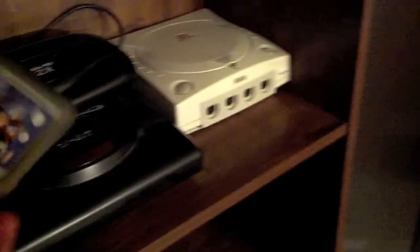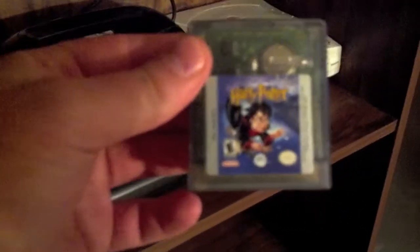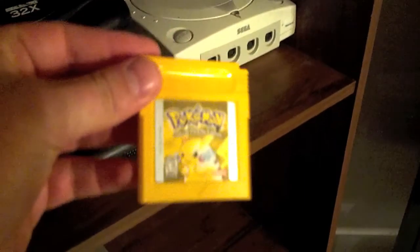A couple Game Boy games I found. Harry Potter. Actually a really good RPG, believe it or not, on the Game Boy Color. And then obviously a must-own, always valuable, even if I don't want to keep it. Will always sell right away, Pokemon Yellow version for the Game Boy Color.